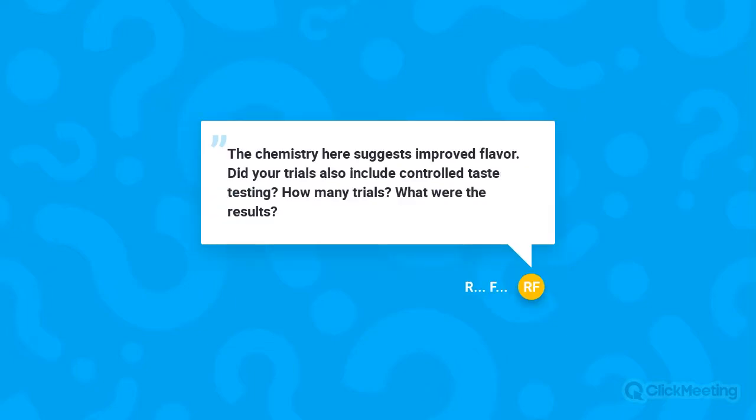Next question. The chemistry here suggests improved flavor. Did your trials also include controlled taste testing? How many trials and what were the results? We did not vinify the different treatments in this trial. We have done that in the past with other trials. We've poured that wine at different wine events.